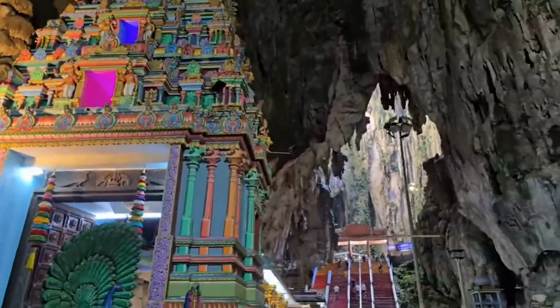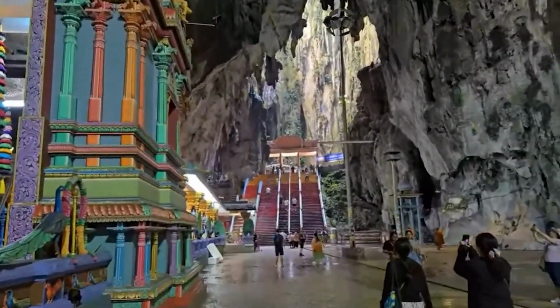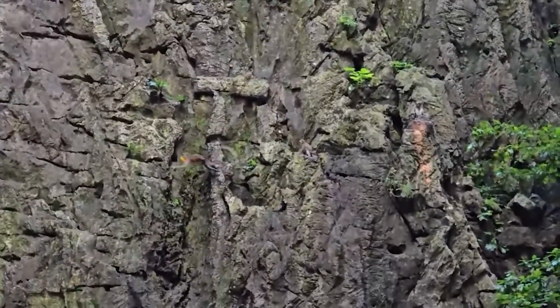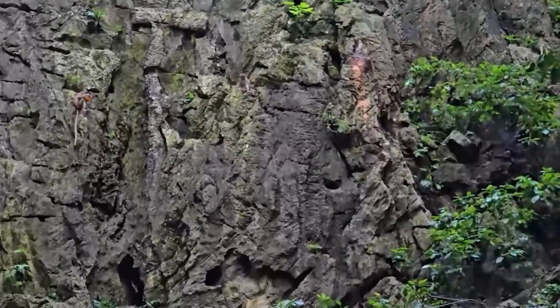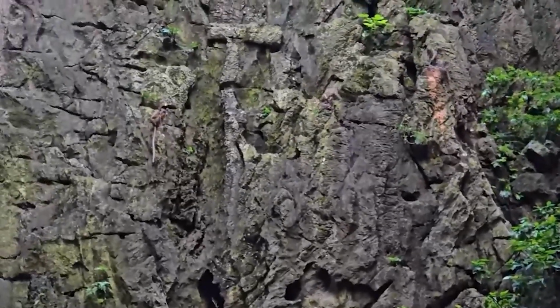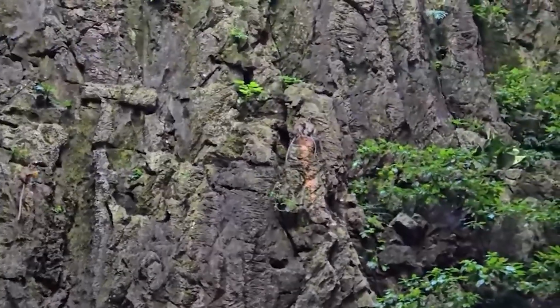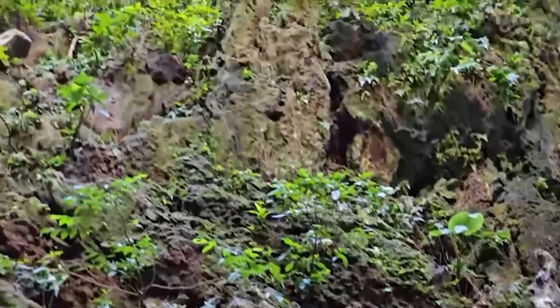Well, we found the monkeys. They were further up in the cave. They kind of were keeping to themselves, really. I guess some people told me they had just been fed already by the monks and everything that are there. And so up to the cave's walls they go. And there were quite a few up there. There are a lot of hidden places up there.